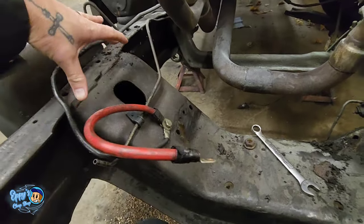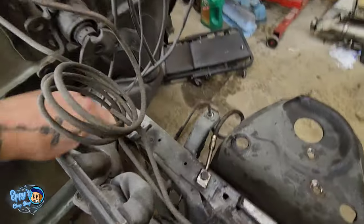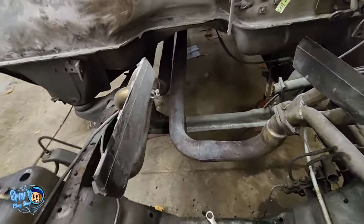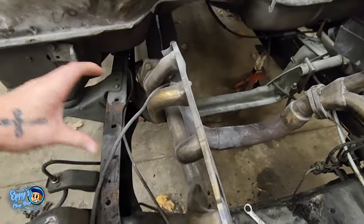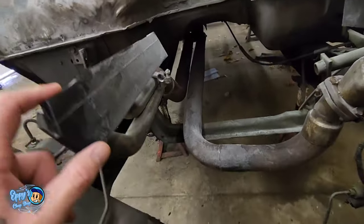This side of the crossmember is not nearly as long as this side. If you can see, this side curves back all the way back here. So these are then going to be in the way. I also don't know that I'm going to reuse them. In my mind, I want some fender well exit headers, which nobody makes, so that's awesome. But I don't know if these are going to go back in Sandy.